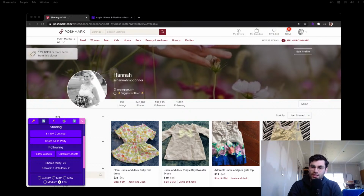New Bloom Closet says Closet Tools is better. Nice. Hopefully. I try my best to make it good.